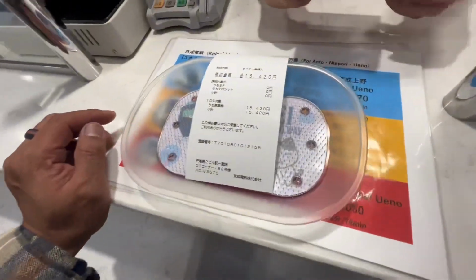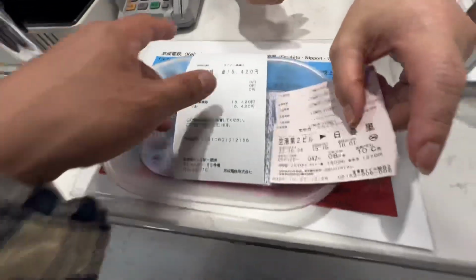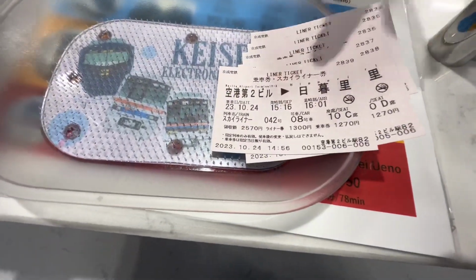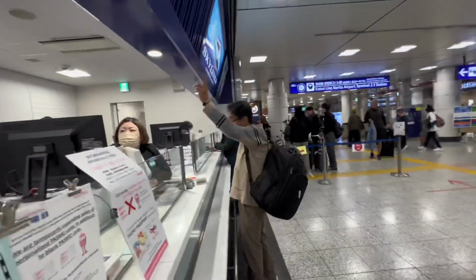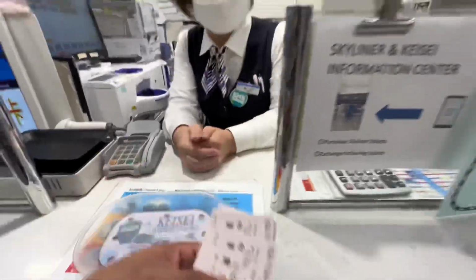And 6 tickets. Okay. Nippon Station. Okay? Thank you very much. Yes, track number 5. Number 1. Track number 1. Okay, thank you very much. It's a madhouse when you get down here.